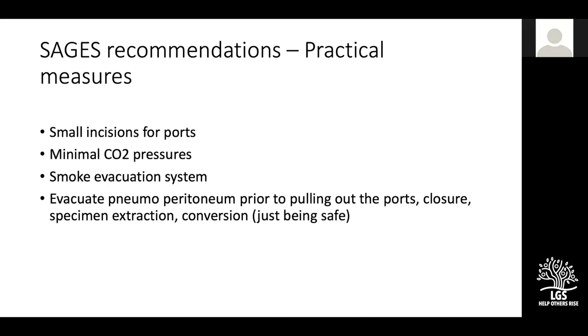SAGES recommends some practical measures, such as a smaller incision for ports. If you make a larger one, and if there's a leak around the port, there's possibility of aerosolization. But again, I tend to disagree with them because this is not a blood-borne virus. It is also recommended to use minimal carbon dioxide pressures and a smoke evacuation system. They have also suggested evacuation of the pneumoperitoneum prior to closure of the ports, specimen extraction and conversion. I think they are just being safe, because being a biological situation, people tend to be more careful because the evidence may be evolving.